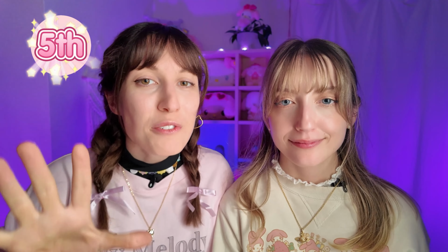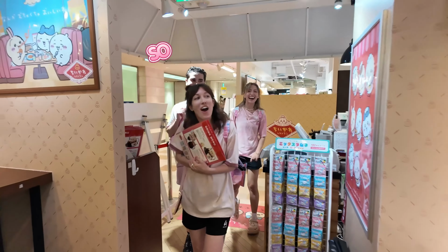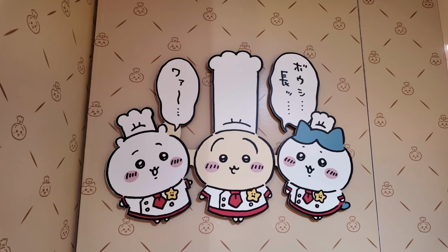So our 5th recommended most kawaii cafe is the Chiikawa Cafe! Yes, the Chiikawa Cafe is so freaking cute. We went there for the first time recently. It's actually a new cafe, right? Yeah, it's located in Ikebukuro. The whole theme is like diner. Yeah, so the characters are dressed up in cute diner uniforms.